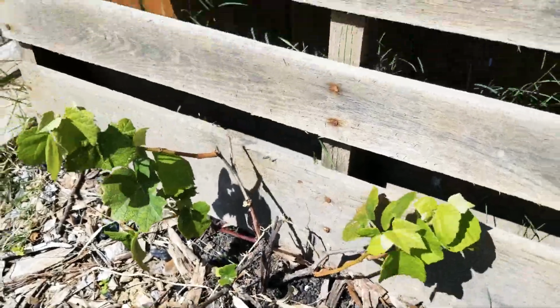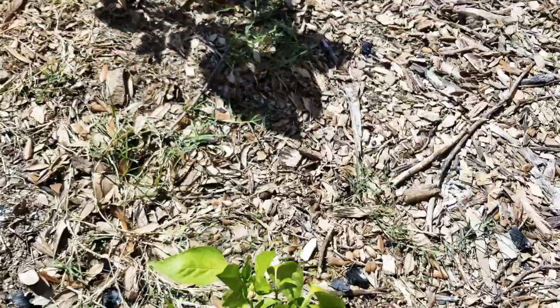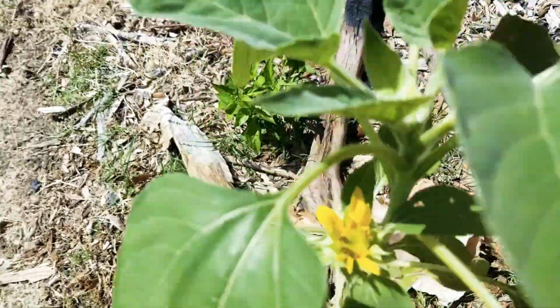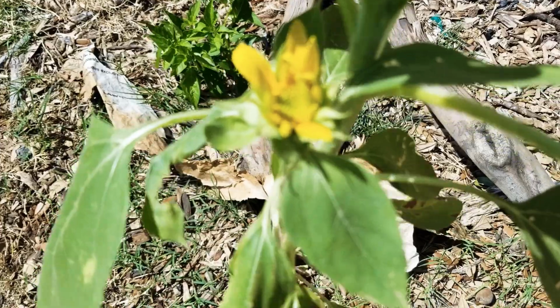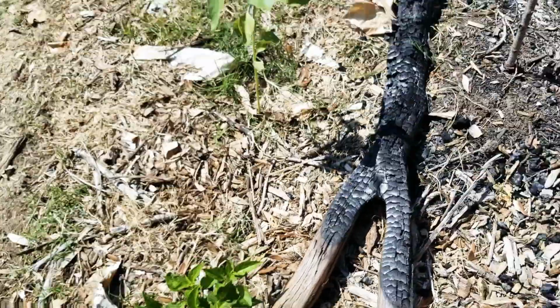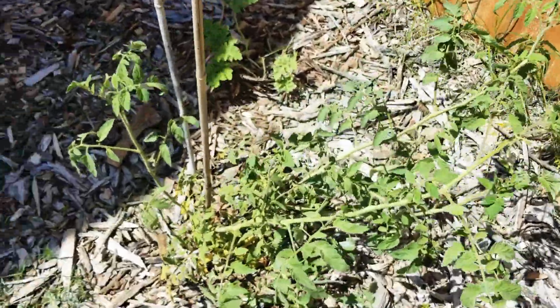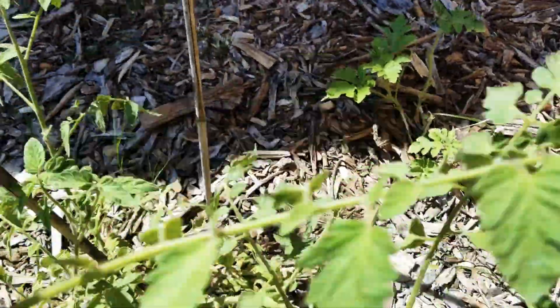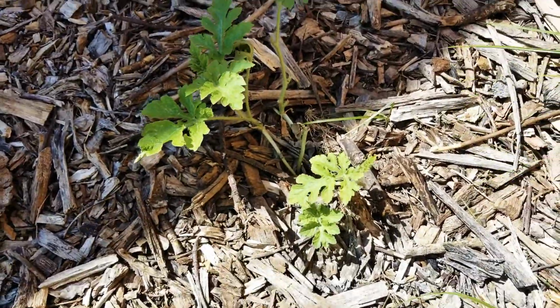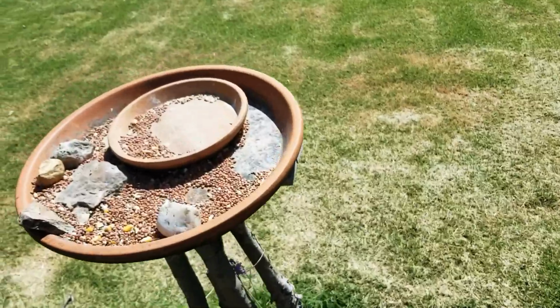Another very sad grape. He does not like it there. Planted him the same time as one of the other ones and it's just not done anything. Another pepper. Sunflower. Another pepper. Very sad looking peach tree. Very sad tomato. I haven't gotten a single tomato off this guy. And another watermelon. So I'm hoping that I'll have some stuff this year.